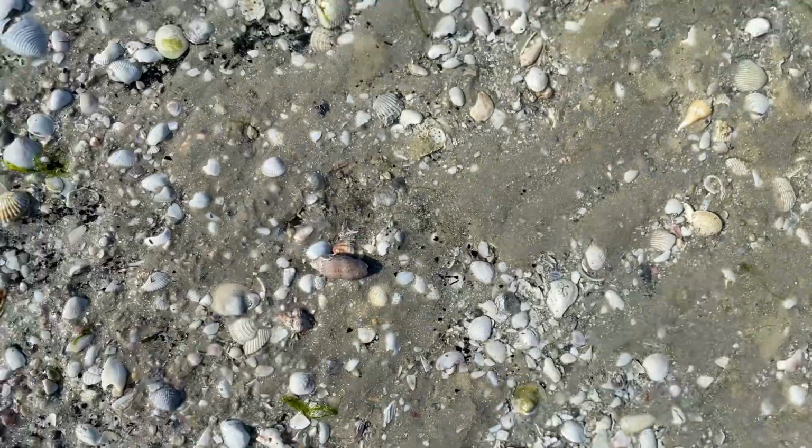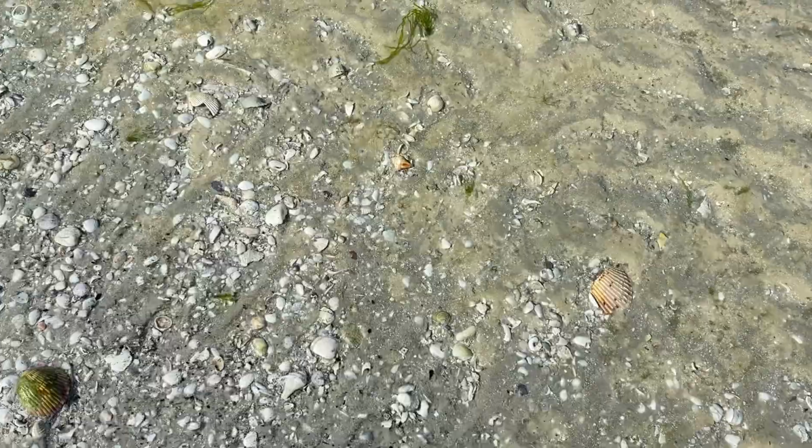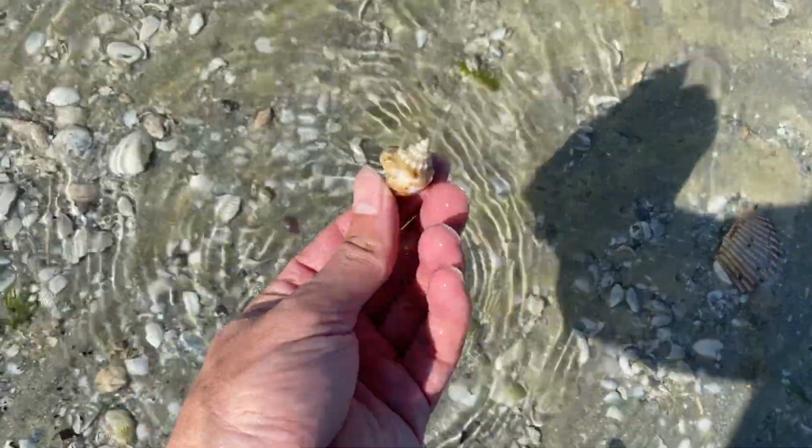And we have here another lettered olive. That one was a little worn down, so I left that one. But it's a great rack line of shells. It's keeping me pretty busy. Love it when there's shells everywhere.